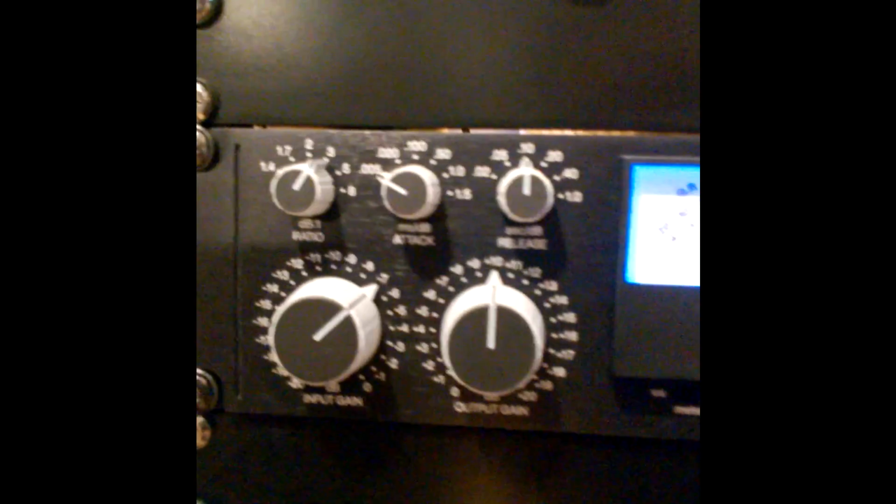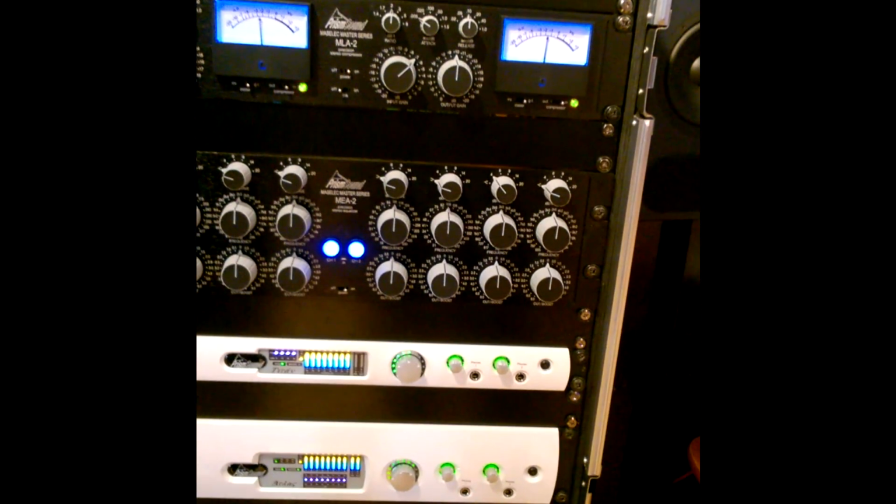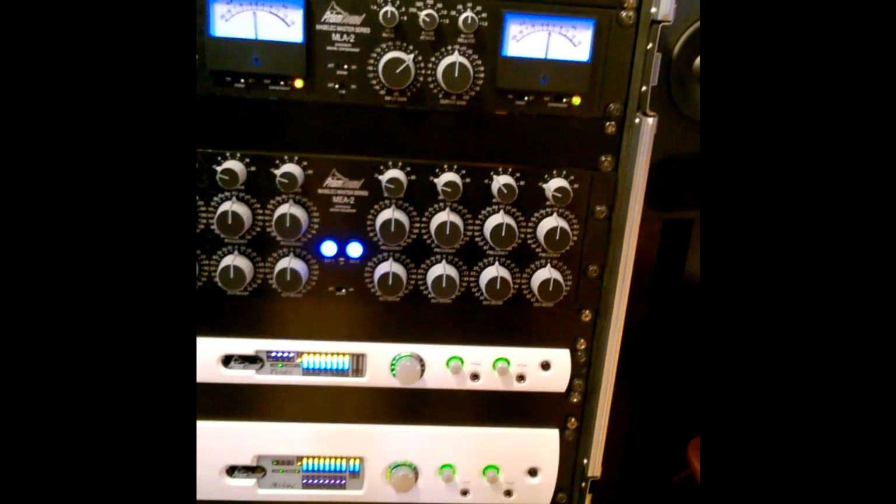Very clean. And there's a great range of mastering racks. The MLA2, which is a stereo mastering compressor and limiter. And there's the MEA2 mastering equalizer. It's a 4-band stereo parametric, fully sweepable with Q controls. A handsome looking EQ. Brilliant.